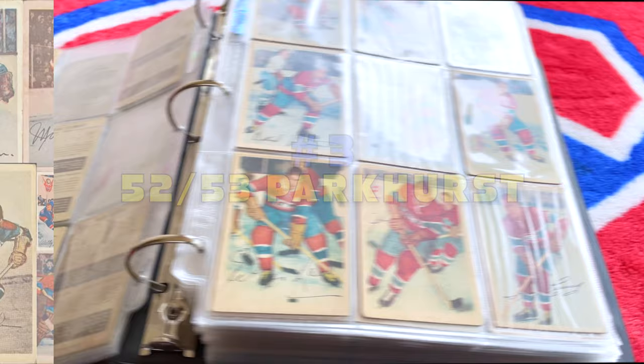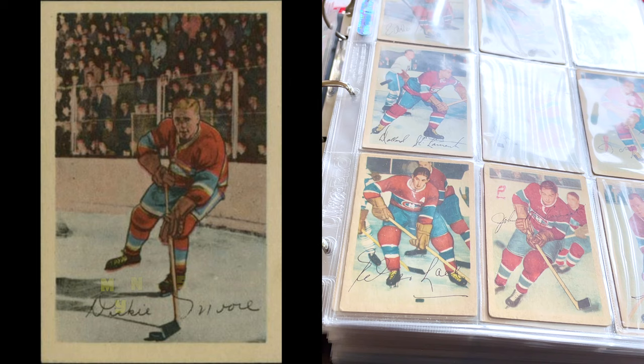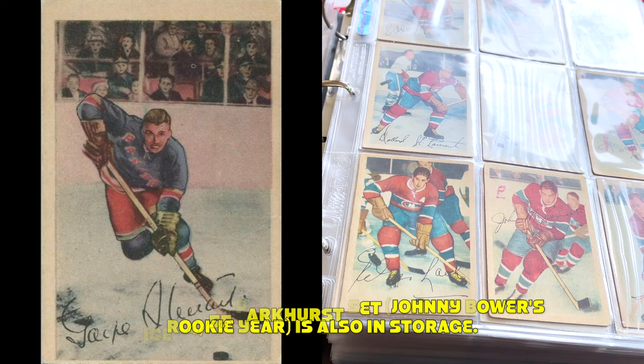All right, number three is 52-53 Parkhurst. So in front of me here, I have 53-54. Unfortunately, 52-53, I have it in a box, it's in storage, it's not here, but I do own that set. It is a beautiful set. It includes the Tim Horton rookie card, which is probably valued at about, I don't know, 6,000, 7,000 bucks, something to that effect. The Gordie Howe second year card, they're considered second year cards, even though he started in the 40s, as we all know, but his first year was the year prior of the Parkhursts.